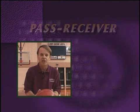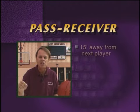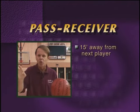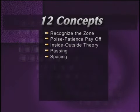Our pass receiver should be 15 feet away from the next player. Spacing is vital against the zone. We want to spread out and make the zone cover distances and many areas of the court. So it's very important to have spacing on the outside.